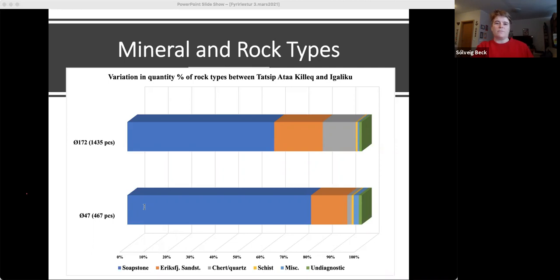Both assemblages are surprisingly similar, as there are only 4 main rock types or groups: soapstone, sandstones, chert minerals, and schists, along with a few miscellaneous finds and fragments of, for example, coarse volcanic tuff, pumice, coal or pitchstone, and feldspar crystals. Undiagnostic finds were mostly natural rock fragments or fragments that were too small or degraded for analysis.